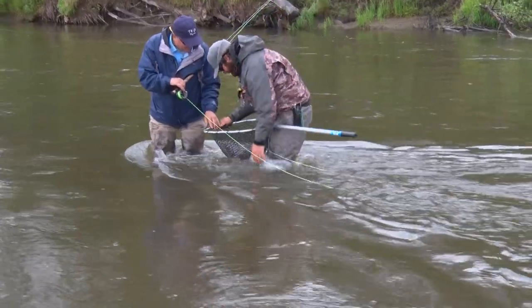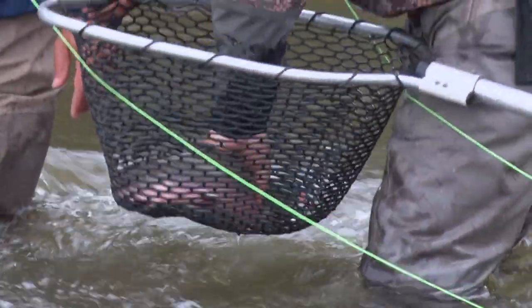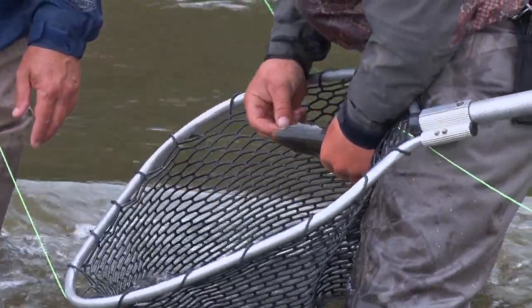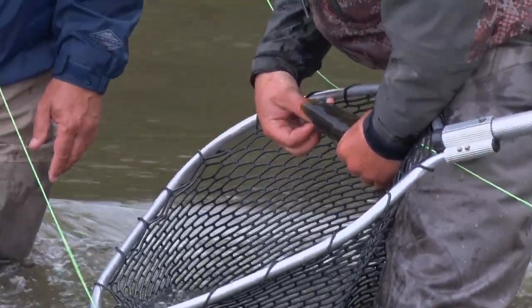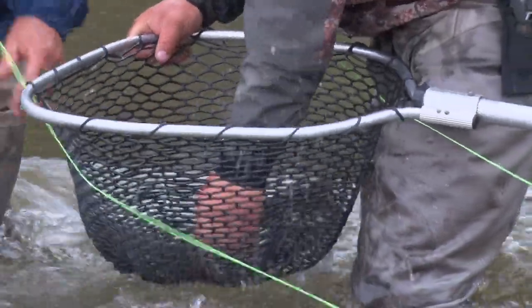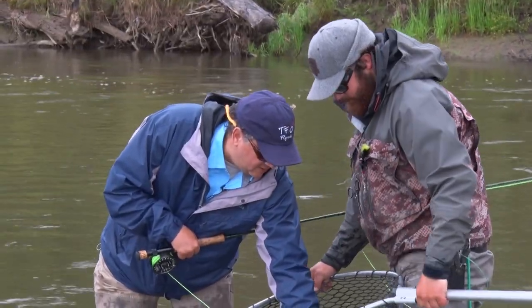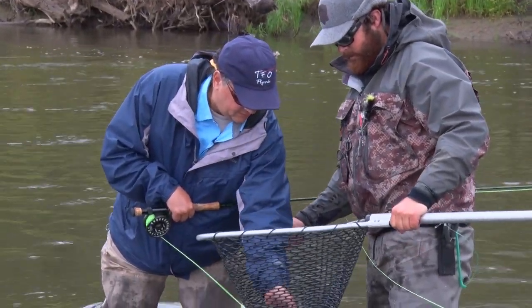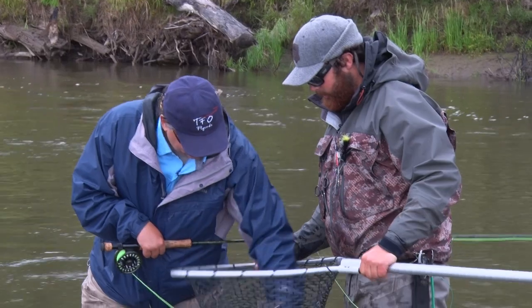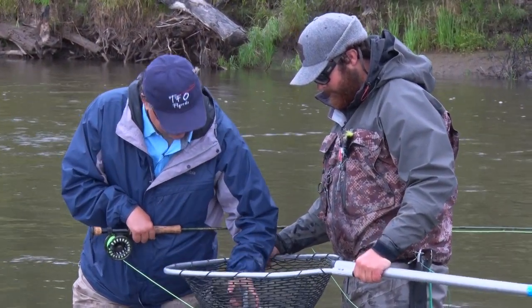Yeah, nice. Oh, look at the colors. Gonna let this guy calm down a little bit. He has no idea what happened to him. Look, he's got a hook jaw on him. Yep, it's called the kype. He's got a nice big kype on his lower jaw there. Orange lips, call them the Cheeto lips. Yeah, the Cheetos. There we go.